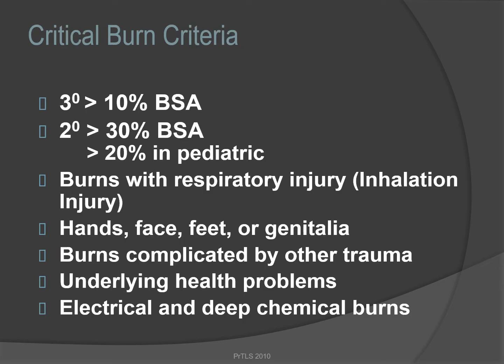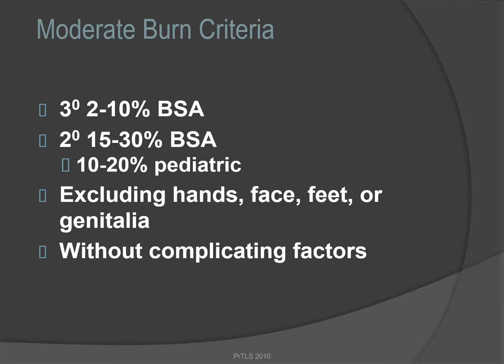Other critical burn criteria include third degree burns more than 10% body surface area, or second degree burns more than 30% body surface area in adults and 20% in pediatrics. Burns which involve respiratory injuries such as in inhalation injury cases. Burns over hands, face, feet or genitalia. Burns which are complicated by other trauma, and if the patient has other underlying health problems, and of course if it's an electrical or deep chemical burn itself.